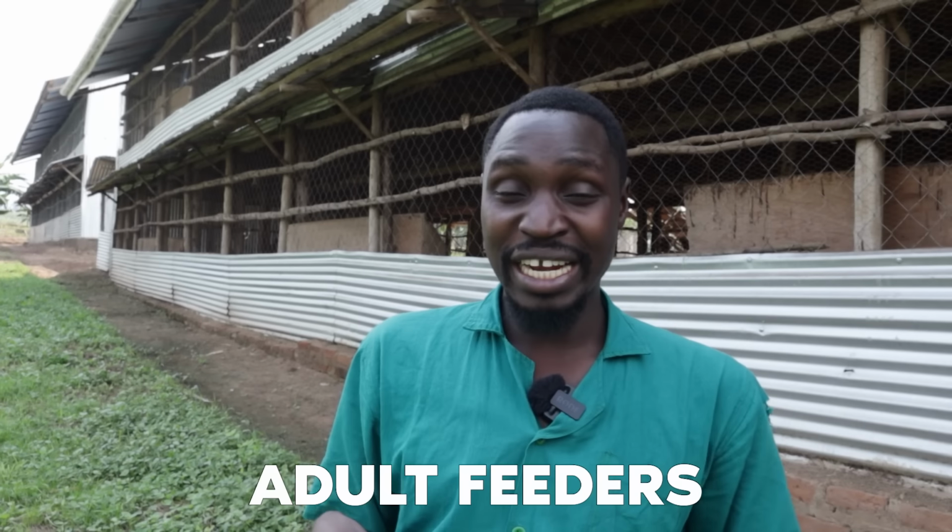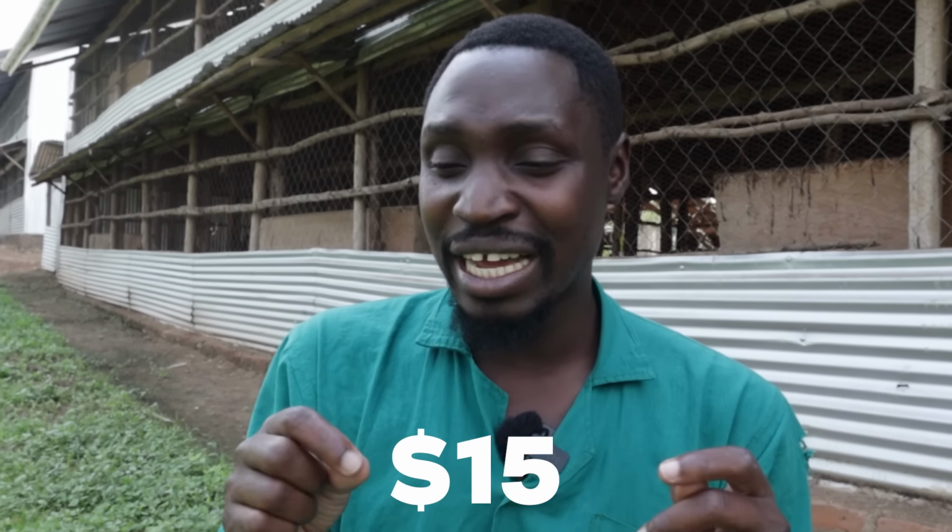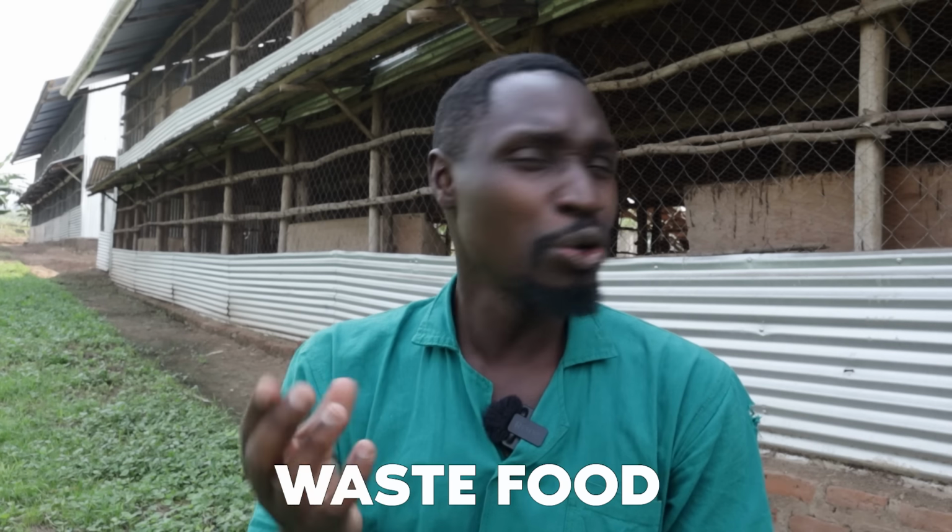And then next up would be the adult feeders. So the adult feeders will also be constructed from wood. They are wooden troughs. You'll place them inside the chicken house, and for that it will come to about 15 US dollars. So the thing that you need to understand with the wooden feeders and the drinkers is that they waste food a bit. You'll have a bit of wastage of feed, so you need to monitor them very well.